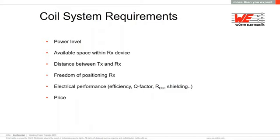The receiver device needs to be designed to integrate the receiver coil and its circuitry inside. Also, the distance between transmitter and receiver is in fact a critical factor. So it is important to design the transmitter and receiver devices to have the least separation possible between the coils. The less distance, of course, the better. We need to consider as well the positioning of the receiver device to make sure that the coupling of both coils is as high as possible.